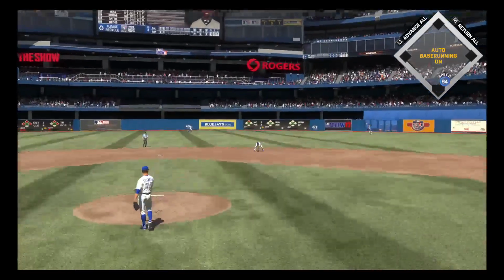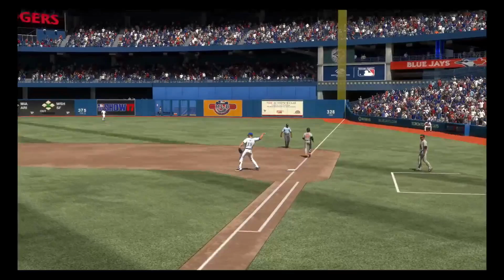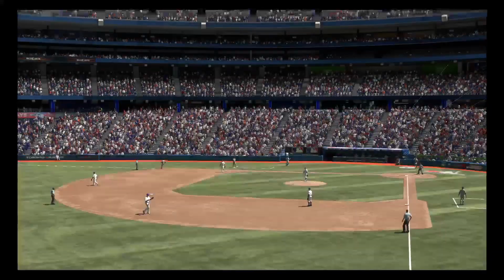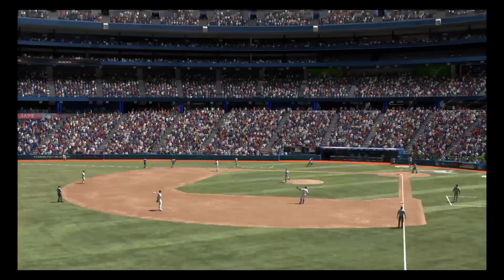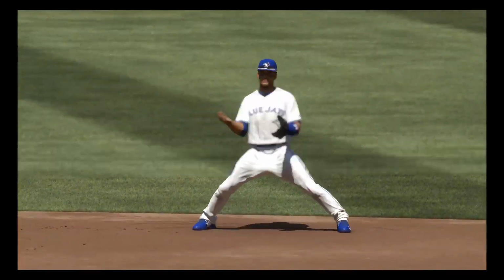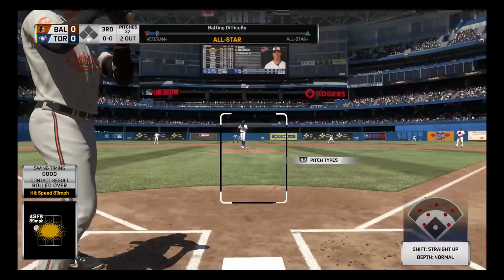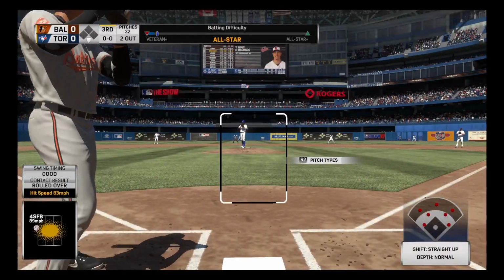Hit out towards second. And he'll whip this one over to first, and he gets his man for the 2nd out. The third baseman, number 13, Manny Machado. Ready for another chance? Manny Machado. 0 for 1 for him here in this one.